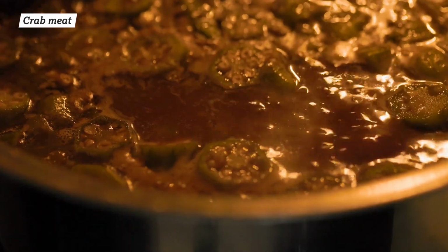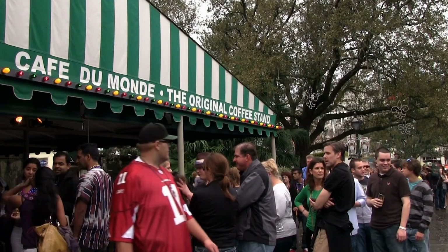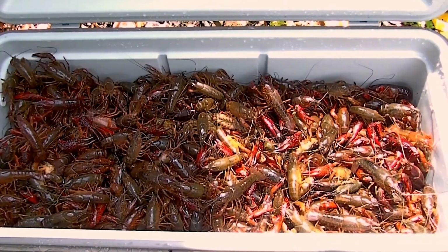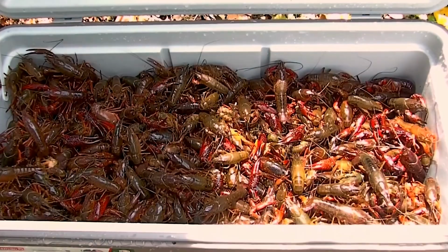Cajun and Creole cooking are gifts to the culinary world from Louisiana. Although these two styles are associated with the same part of the country, there are some key differences between them. Nevertheless, they both embrace a love for different kinds of seafood, including crawdads, shrimp, and of course, crab.